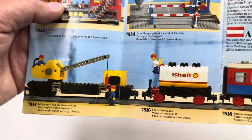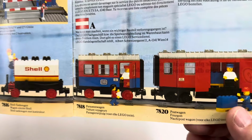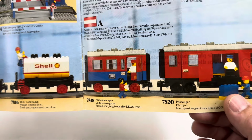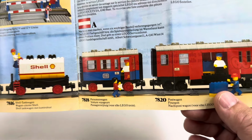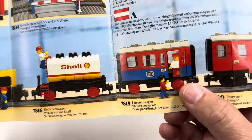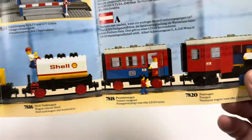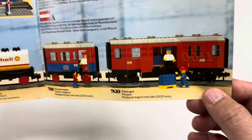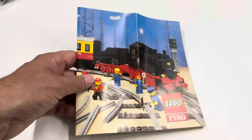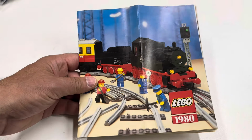Then we got the crane car, the tank car, the add-on passenger car, which interestingly, they have that passenger car, but they don't have the train set that goes with it. So I always thought that this came out with it, but apparently it came out before it, and then the train set came later. And there's a baggage car, and there's the back of the book. So that is what we got in the first wave from 1980.